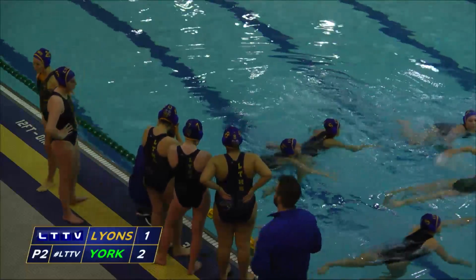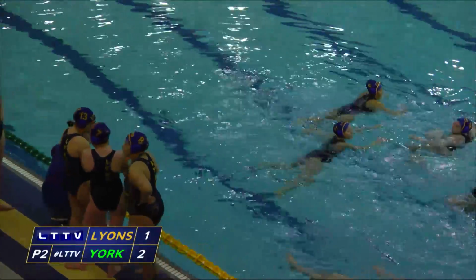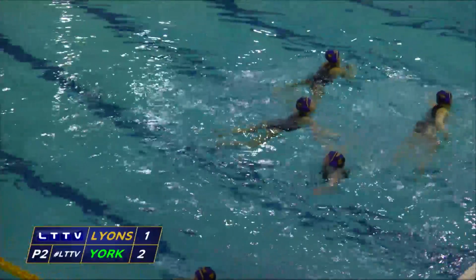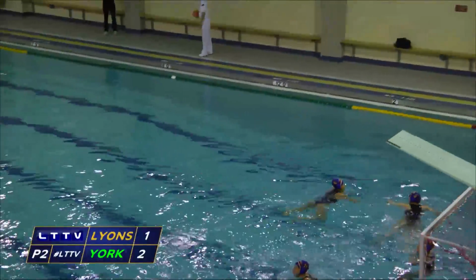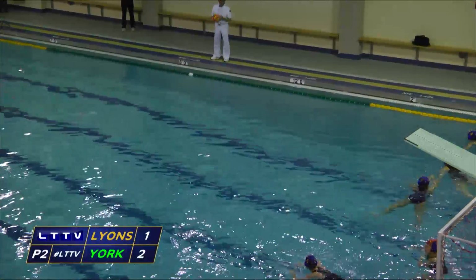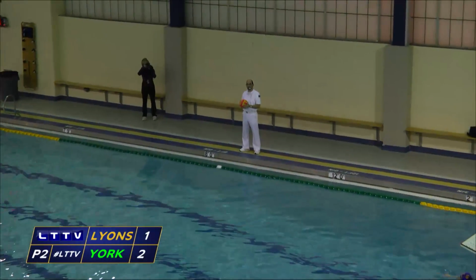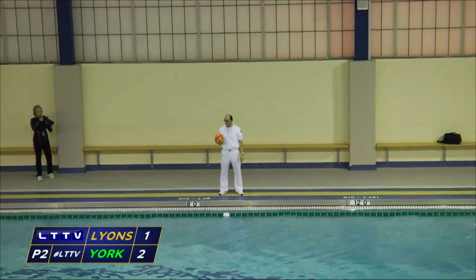LT is going to need to make sure that they take advantage of the position of the goalie because they have the shots down. They've definitely improved on how they approach the goal and have their defenders in the area. So definitely want to keep up that strategy and improve the way that they shoot the balls and just more getting around the defense of York, and vice versa in a way.